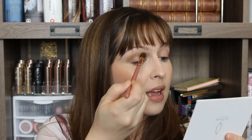I think that this has been such a fun experience. I really do. And this palette has been just so interesting to work with. The shades in here are just so different from everything else that I own that it's been just an absolute pleasure.